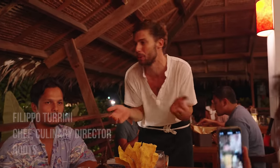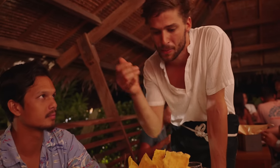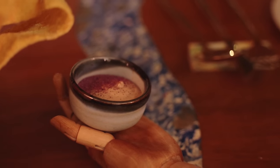We have here some roots. This is called salvado. It's from Pilar, north of the island. We season it with a bit of vinegar salt, and on the side, we have an onion and ube emulsion. Welcome to Roots. Hope you're going to enjoy, guys.